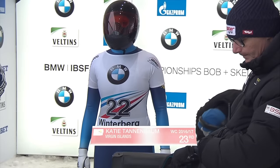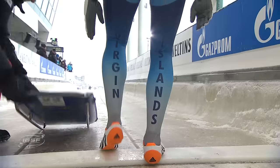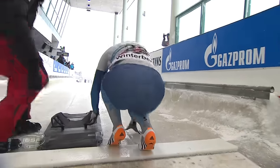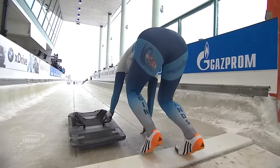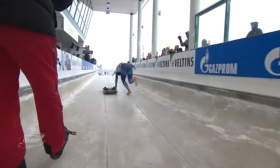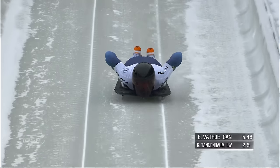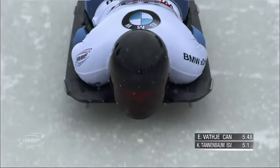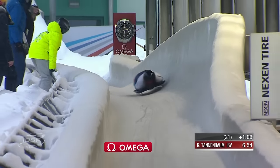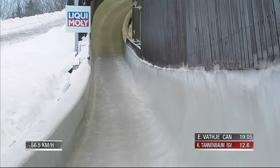Coach Mickey Grunberger with the sled for Katie Tannenbaum of the Virgin Islands. Katie here, she's been working very hard on her starts in the off-season and her driving. Her driving is coming along. She's been in this sport for quite a few years now. And hopefully she'll get a good result, but it's going to be tough with all of this snow here. Second season on World Cup. She's been sliding at the Intercontinental Cup, second tier of sliding in North America, done a lot of work on the tracks there. Yep, she's very familiar with the North American tracks. Not quite as familiar with these European tracks, though, but she'll be doing her best.